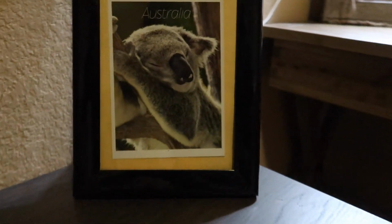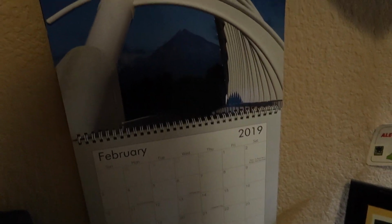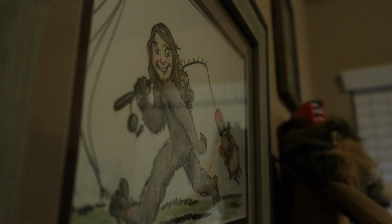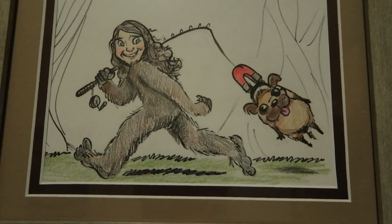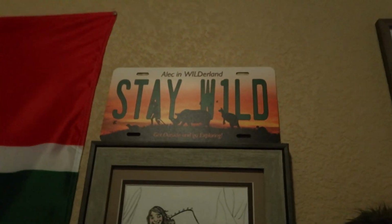And if we move down, we've got this little koala in his frame from Australia. We've got this nice calendar here from Roger, all the way from New Zealand, and we're currently in the month of February, which is why it's in February. Up here we've got another original art piece, and this is Alec Bigfoot with a pug when I went magnet fishing. Got a Stay Wild license plate up there. In Texas you need a front plate and a back plate, so I can't put it on my car, but it goes nicely up here in my room.